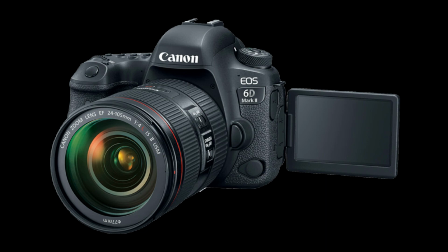Now, I have shot with the 6D, and I feel like it's a great camera. I feel like the sensor is amazing. Is it a good wildlife camera, a nature camera? Yes and no. If you are going to be shooting landscapes, awesome landscape camera. If you're going to be shooting macro, awesome macro camera. If you're going to be shooting astrophotography, awesome astrophotography camera.